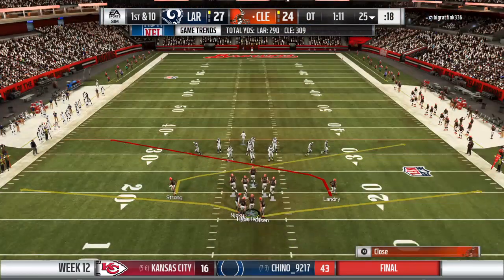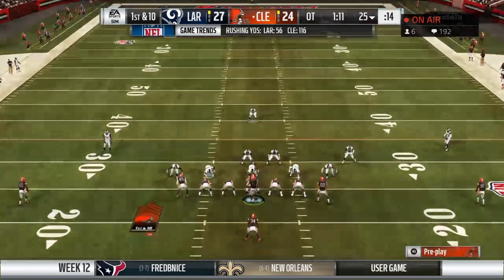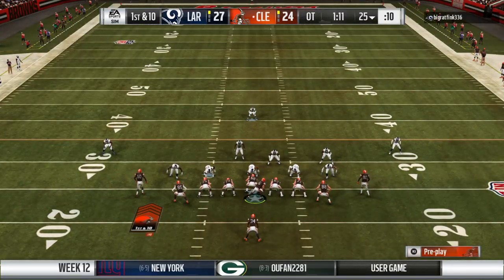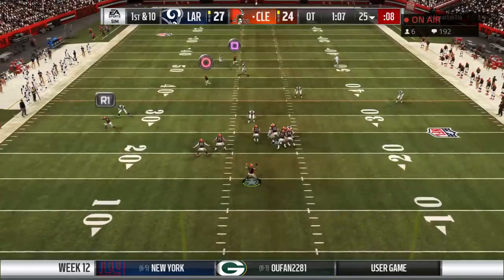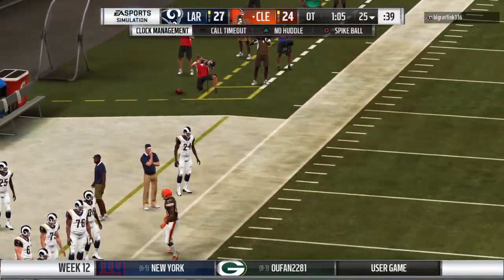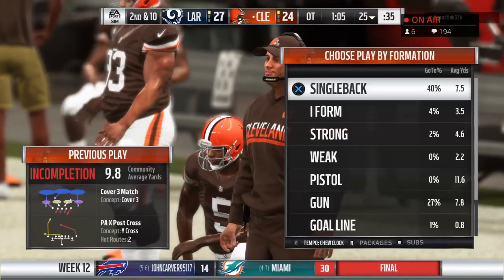Mayfield going to lead the Browns up now, 1st and 10 at their 25-yard line. The first throw in overtime for Mayfield now. And this one is incomplete. He was looking to get it to Jarvis Landry that time. That'll bring up 2nd down.